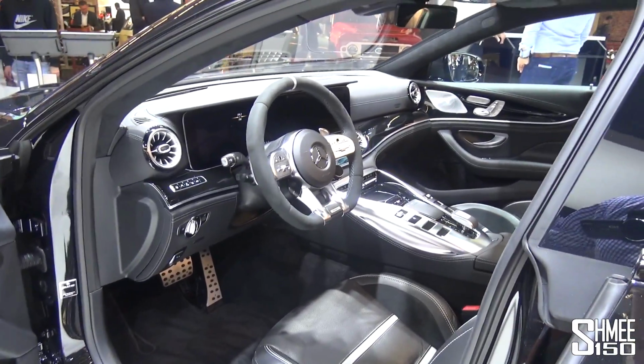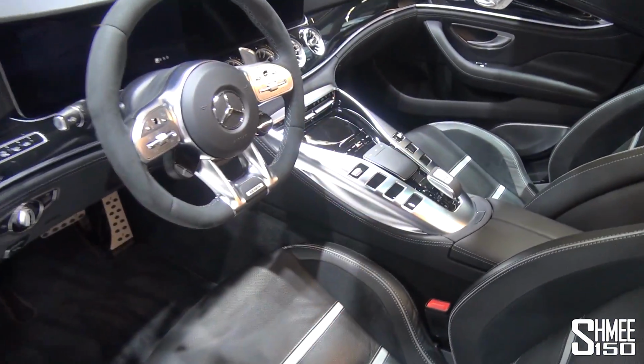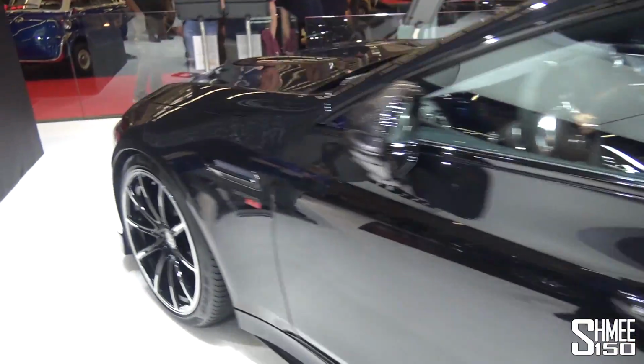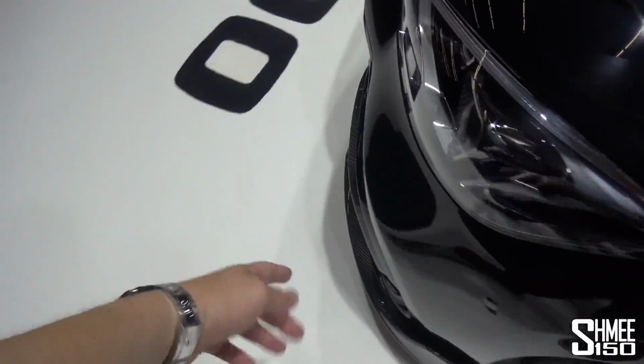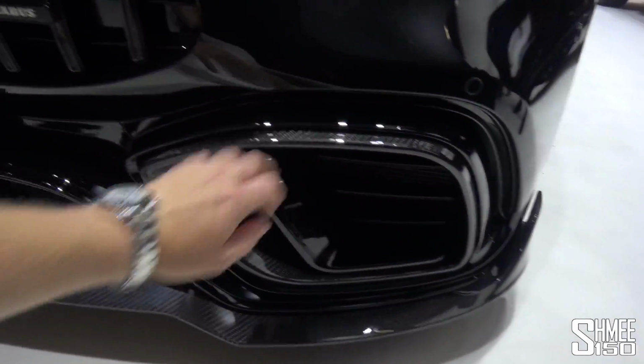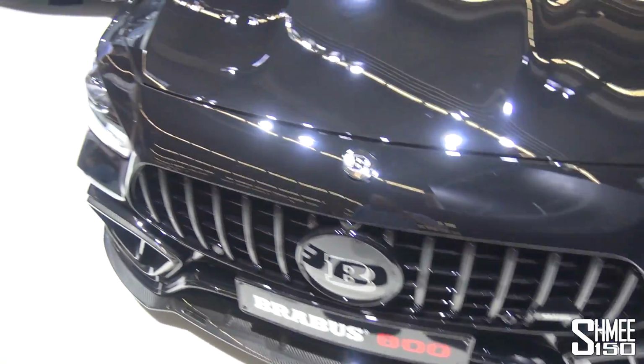Inside, not too much changed about this. You've got the AMG style central console, basically the car putting out 800 horsepower, and with the external modifications you can see, for example, the carbon fibre add-ons, the lower splitter around the front. You've also got the add-on piece here around the intakes, and of course the Brabus badging.